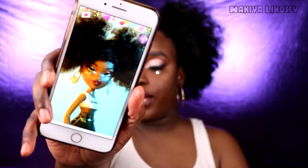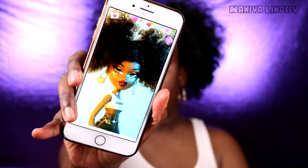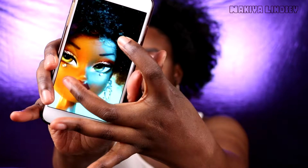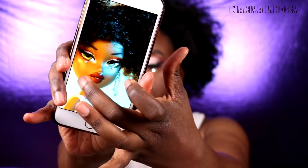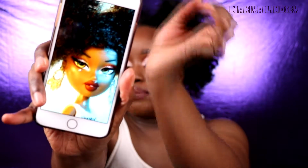Today I am doing the BRATZ challenge. Let me show y'all my Bratz, because I don't know if I can insert the picture on the screen, but that's my girl. Look at her. Natural hair, pop, dude. You can't really see her eyes in this. You can kind of see her eyes, but she got a little natural. She got little gemstones. She pop, boy.